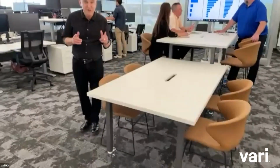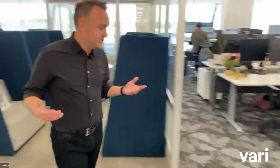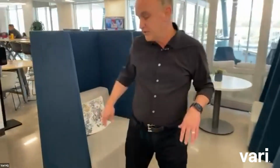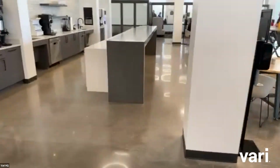But one of my favorite areas is right over here. So when you're needing a touchdown space for a quick private conversation, a little one-on-one or a semi-private conversation, these high back chairs are a great way to do that. And for introverts like me, it's almost like you're submersed underwater. So I can put on my AirPods and just put on my Headspace app and chillax for just a minute, which is nice.